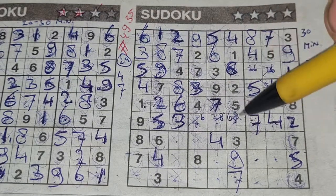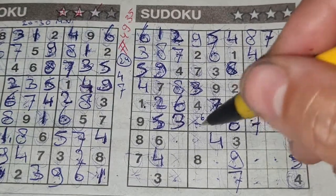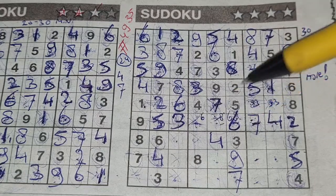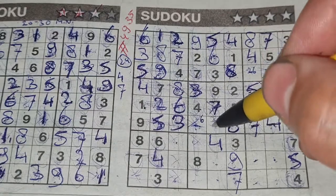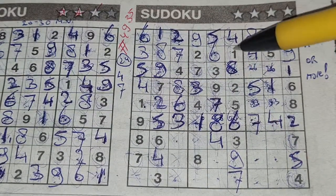We have an 8 now, so this box can't be 8 anymore. This box should be a 6. 2 numbers left for the numbers 8 and the 1. I believe, yeah, 8 and 1. Oh, we have an 8 in this column, so no 8 there. 8 should be here, and the 1 goes there.